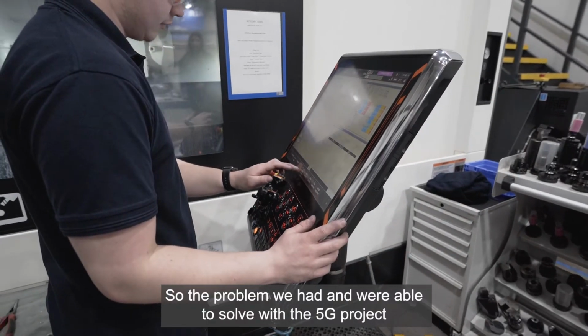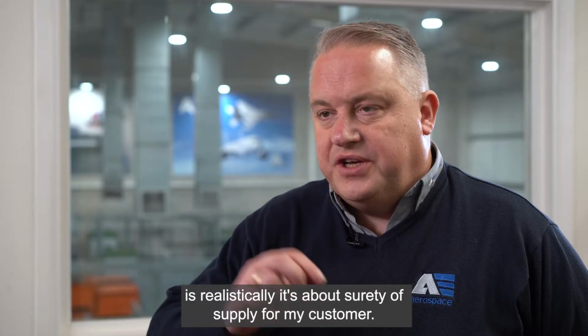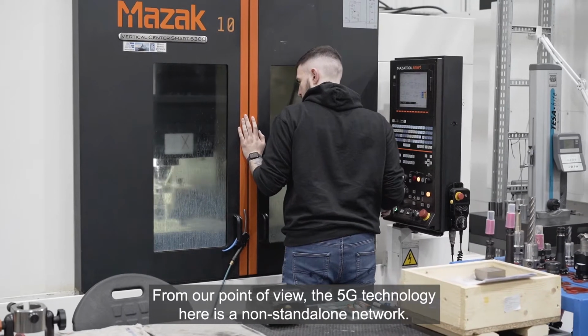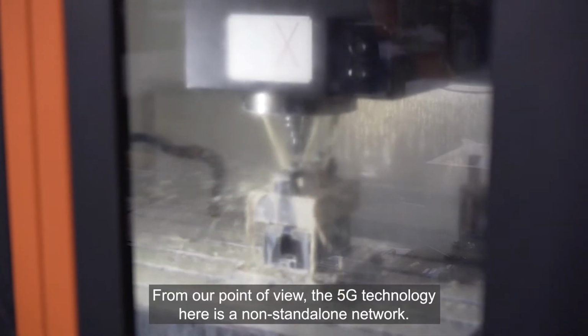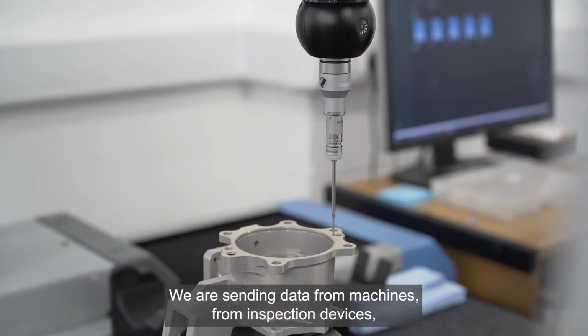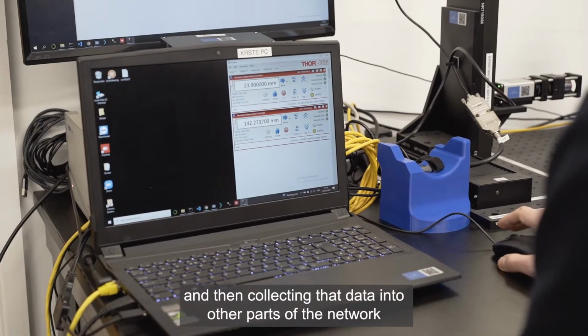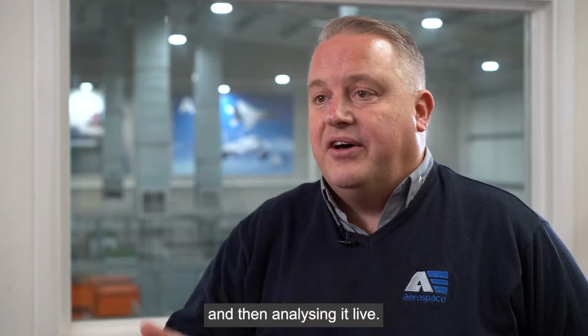So the problem we had and we're aiming to solve with the 5G project is, realistically, it's about surety of supply for my customer. From our point of view, the 5G technology here is a non-standalone network. We are sending data from machines, from inspection devices and from part tracking sensors into the 5G network, and then collecting that data into other parts of the network and analysing it live.